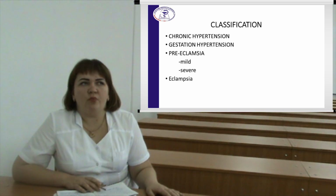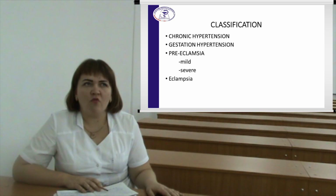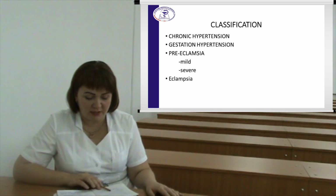Gestational hypertension: blood pressure 140 and 90 for the first time in pregnancy after 20 weeks without proteinuria. Blood pressure returns to normal within 6 weeks of the postpartum period.